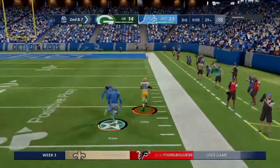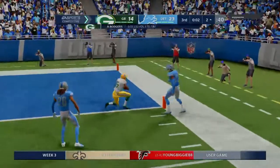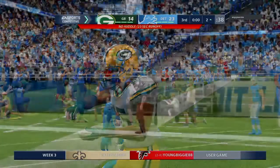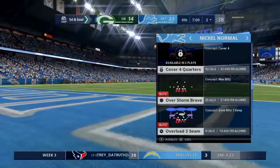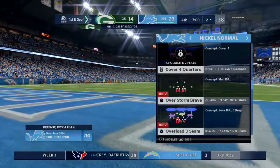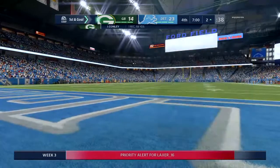From the 29, Rodgers. And he finds a man on a crossing route. And oh, so close as he takes it all the way to the 2-yard line. A big play there on the catch and run. 68 yards.